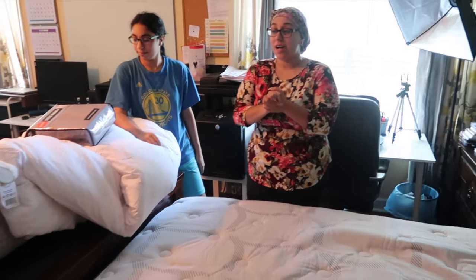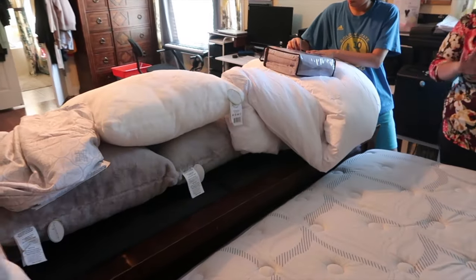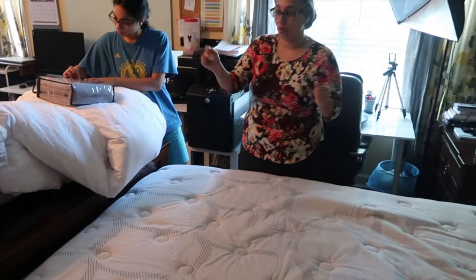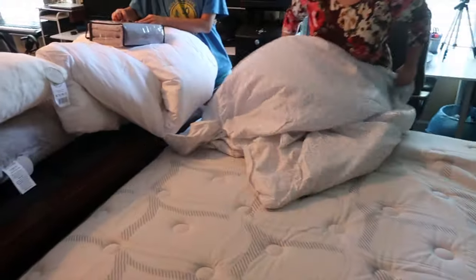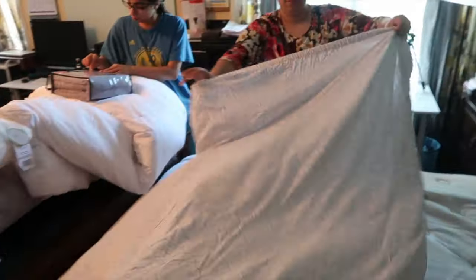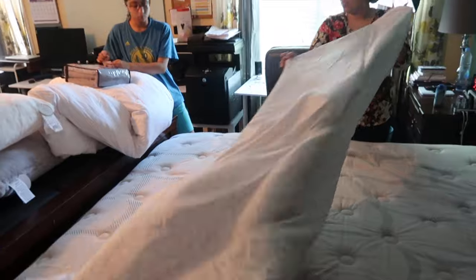Okay ladies, so I got a basic white comforter set. I wanted to keep the room looking nice, clean, and chic. So these are the sheets that we're gonna be using. They're white and gray. And Miss Gatti's gonna be helping us on that side. Miss Nina over here. You can use the other one.